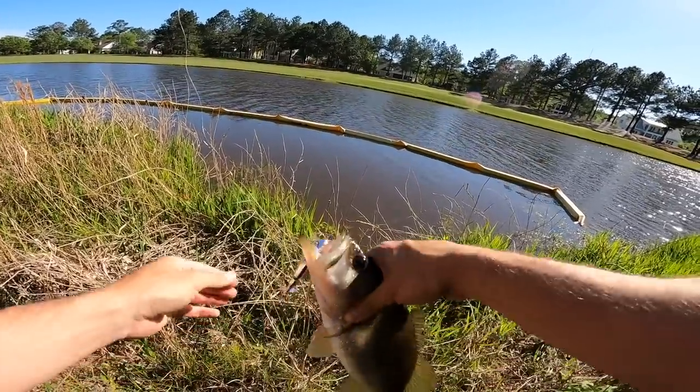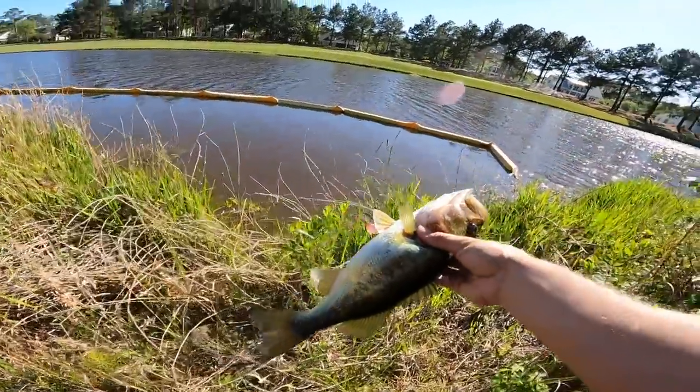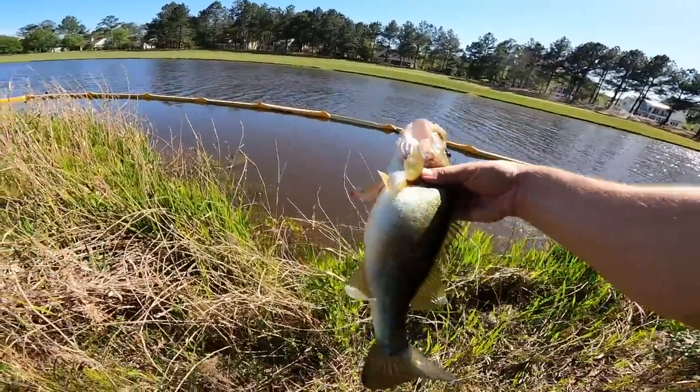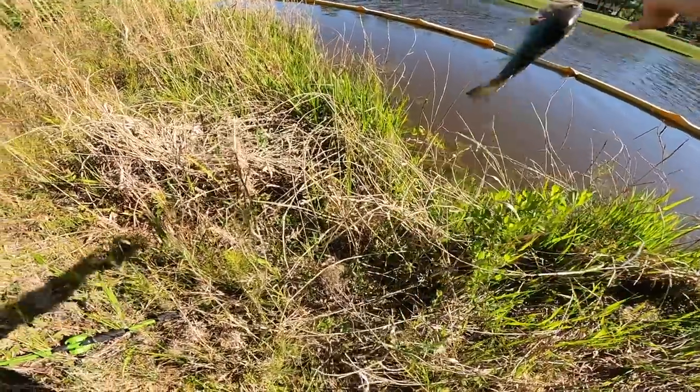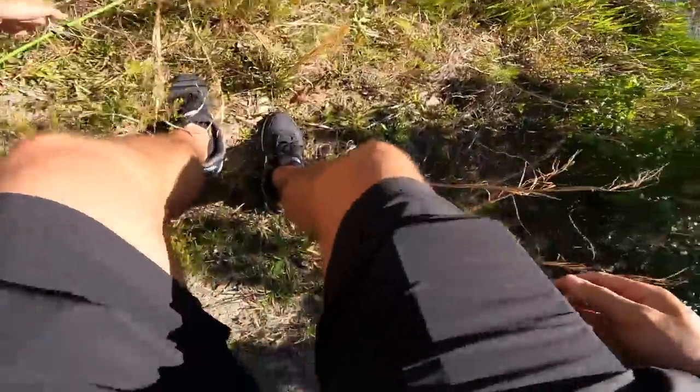And man, we're doing pretty good. We're off to a good start. That is a fat bass. Thank you so much for biting. I'm glad you bit it again. You almost got us hung and we almost lost our bait, but thank you for coming off. You helped me out there. Let's go. There we go, boys.